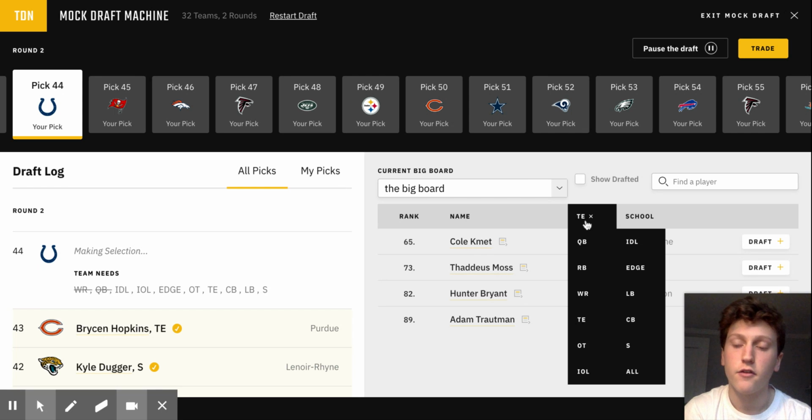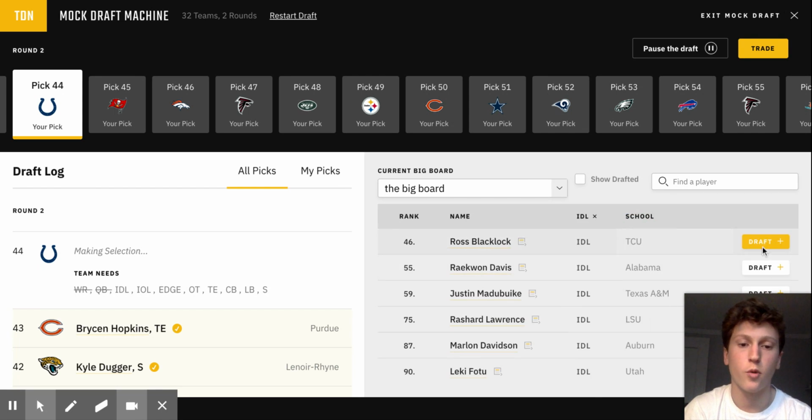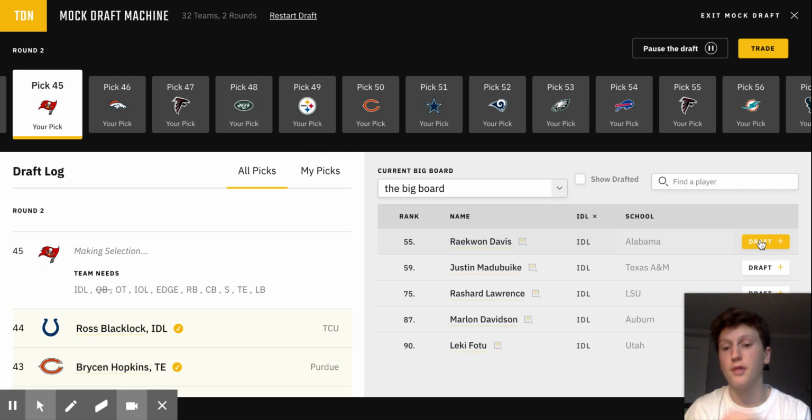At 44, we're going to see an interior defensive lineman go off the board, and it's going to be Ross Blacklock. Ross Blacklock, pardon me, super talented player. I like what he brings to the table as well. He's more of a run stopper than anything else, but he's athletic. Can play, like I said, 3-4 end. He can play interior defensive lineman. So I think he's a good fit for the Colts.